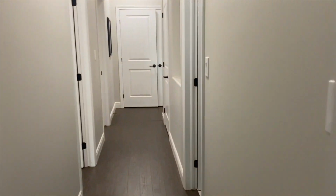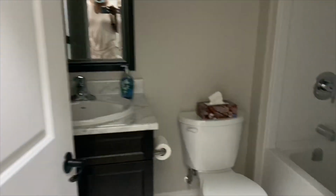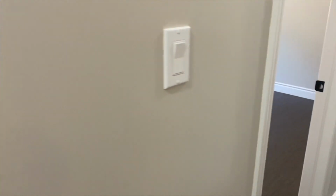I love the construction. They're very friendly down here. I love everyone I've met here. They're very friendly. This is another bathroom, I guess, for the kids. Wow. And this is a bungalow. I love the style of it.